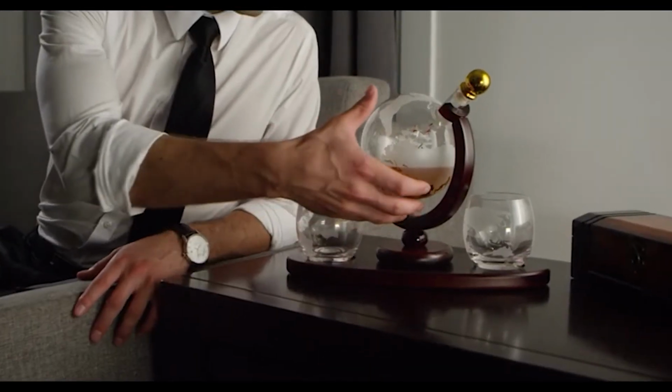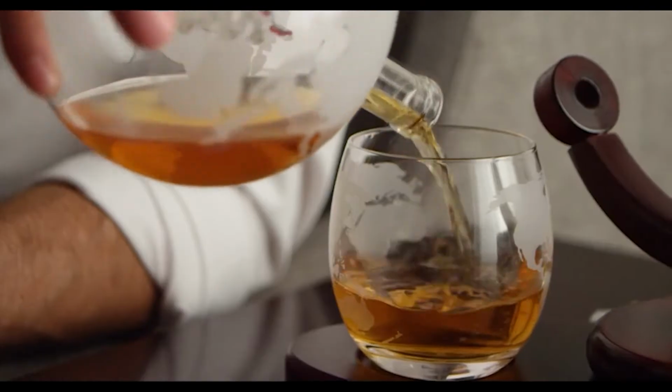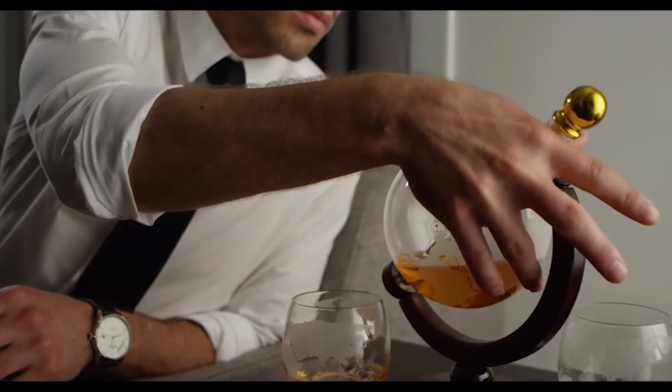This would be a great present that will spark excitement at any gathering and can also be used to serve other drinks, including iced tea, juice, and water.